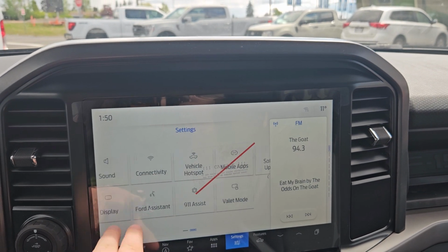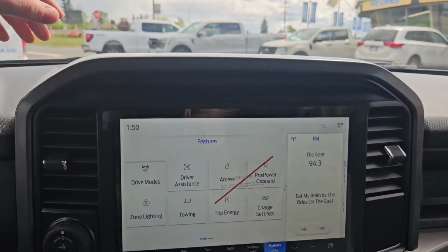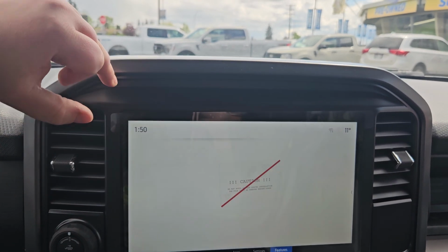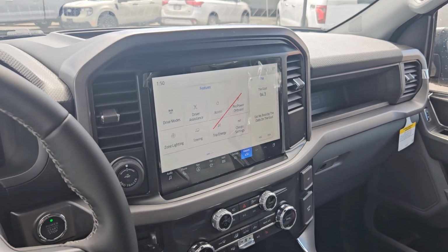You got your vehicle settings right here, and your features of the vehicle, which include your drive modes, which do include normal, sport, tow and haul, off-road, slippery. You got one pedal drive, locking differential, hill descent, all that fun, trip energy, and all that fun.